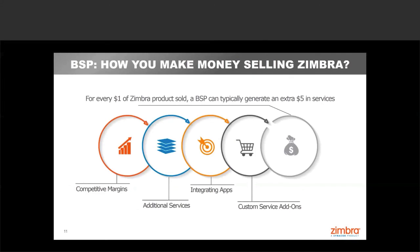Now, as a BSP, with all of that in mind, let's see how you can make money with Zimbra. First and foremost, Zimbra provides a better margin to partners than other vendors. Secondly, you can integrate external apps and provide additional services to earn extra money. With Zimbra, you can create a custom platform for your customers to answer all their business needs. You're also not simply reselling a vendor service, you're creating your own email as a service. So you will control and manage your platform, your service, your quality, your selling price, your margin, etc. An average Zimbra BSP partner earns an extra $5 for every dollar of Zimbra products sold.